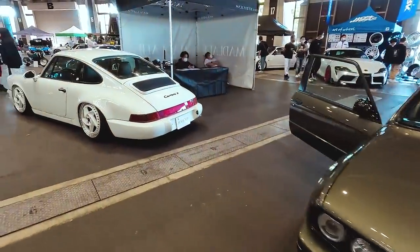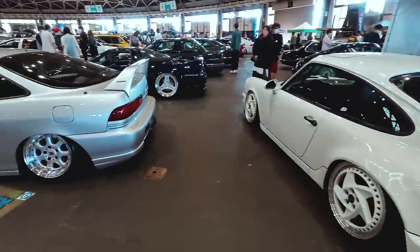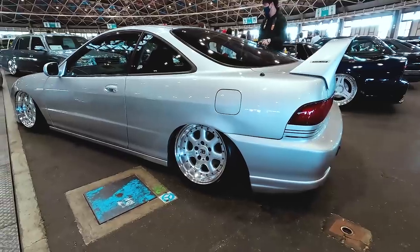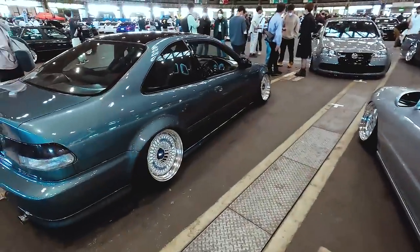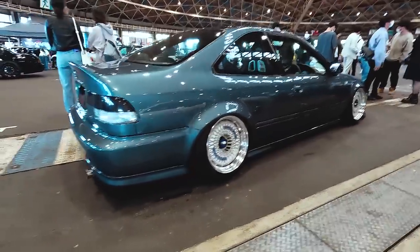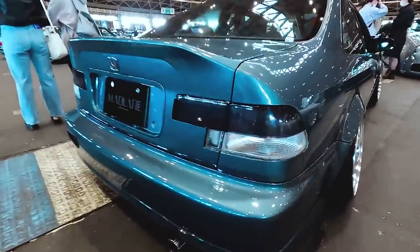Mad Lane from Hiroshima area. Look at this. It's an Integra on Bugatti wheels. This is Kazuki's car. It's one of his first builds, I think. The Civic is really amazing. Look at the taillight treatment in the trunk.